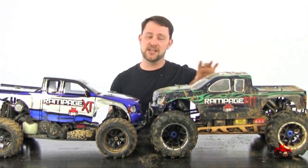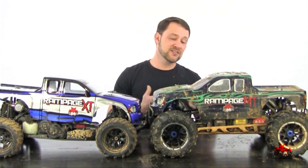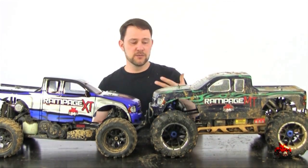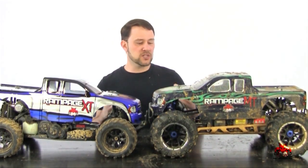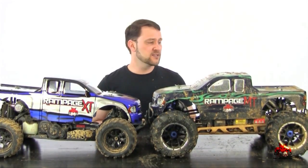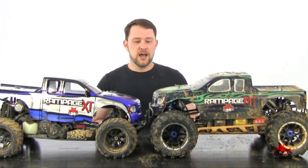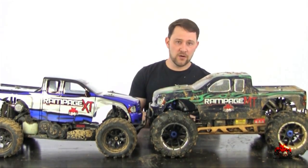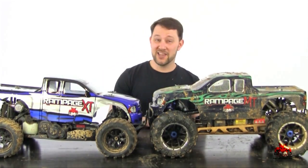Now, the Rampage line has an MT Pro, which is basically an upgraded MT. It's the same size, same tires, same wheels, same chassis, same motor, but it's got more aluminum parts on it. It's got aluminum suspension arms. It's just got much more aluminum on it. It's got a different, tuned tailpipe, which gives it that raspy two-stroke dirt bike sound. But it's the same size as the MT. Let's go ahead and move on now to the one that we have left, and that is the Rampage Dune Runner buggy.